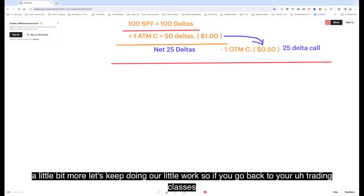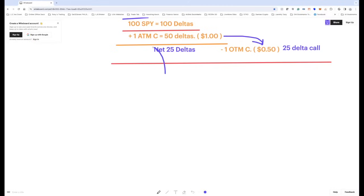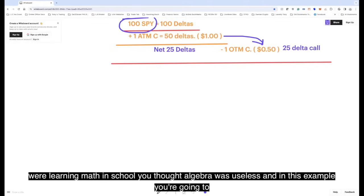So if you go back to your trading classes, you know that you can convert these 100 shares of SPY into something else. You can convert them into a synthetic. So let's do that. And why is that important? You see, when you were learning math in school, you thought algebra was useless. And in this example, you're going to see how valuable algebra really, really is.